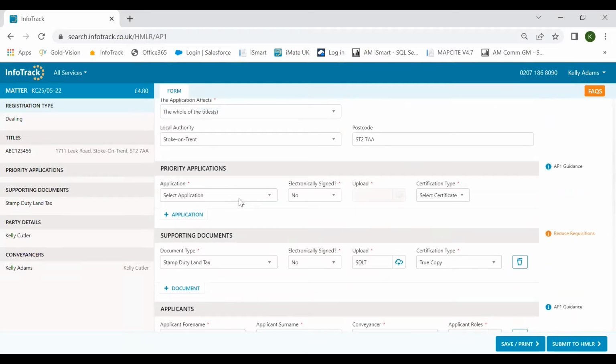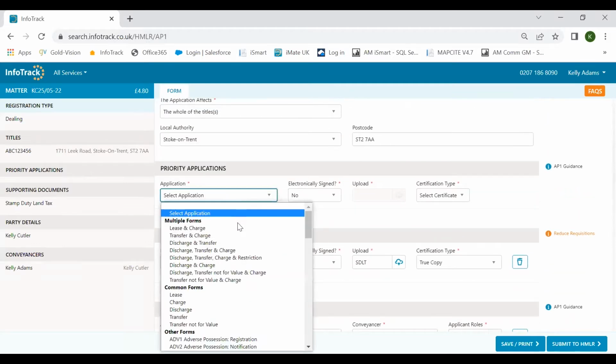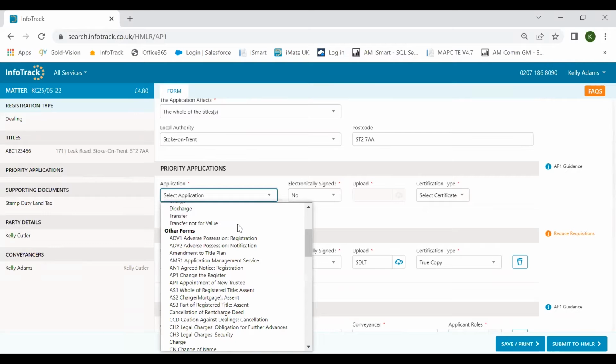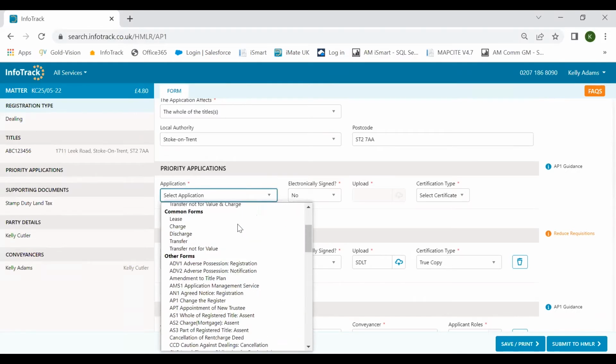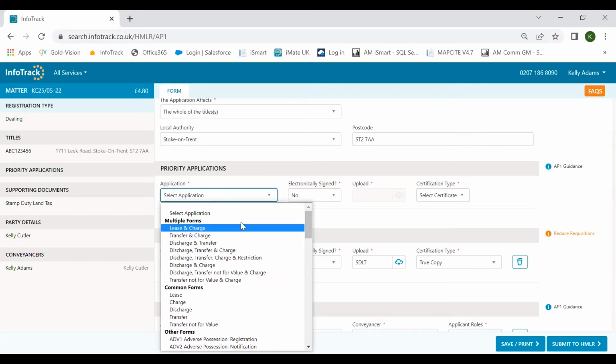Simply select the drop down to see the wide range of application types easily identifiable with their form code and description. And we also organise these into common forms and form bundles for you, making it quick and easy to select common applications like discharge, transfer and charge. And just like most forms, our AP1 form is about working left to right, top to bottom, and reviewing the information from your file and documents and completing the relevant fields.